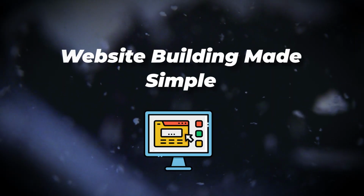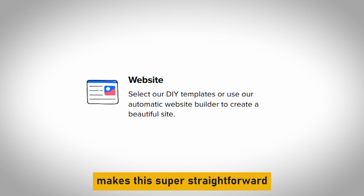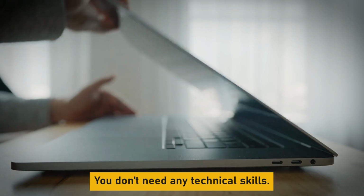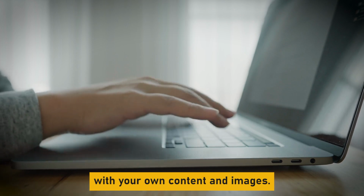After your logo is sorted, you can move right into building your website. The thing is, Tailor Brands makes this super straightforward with their website builder. You don't need any technical skills. They provide templates that are already optimized for your industry, and you can just customize them with your own content and images.